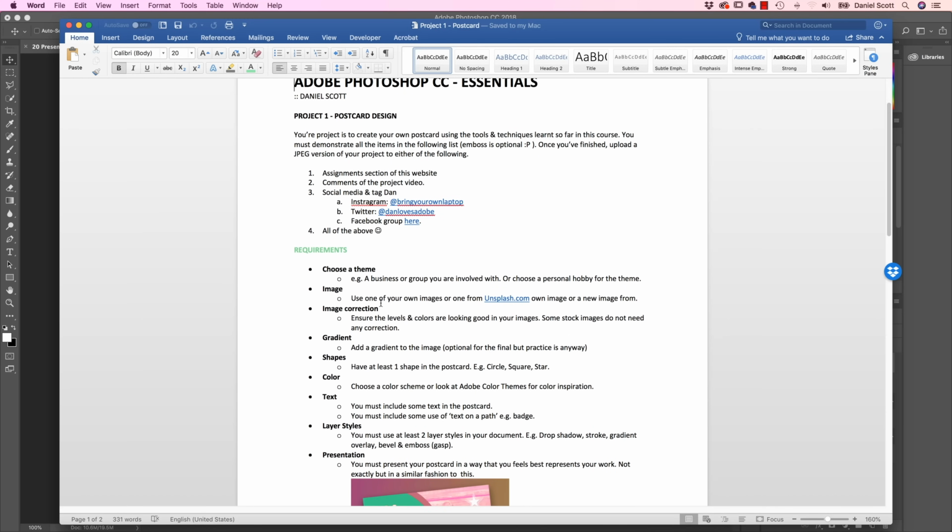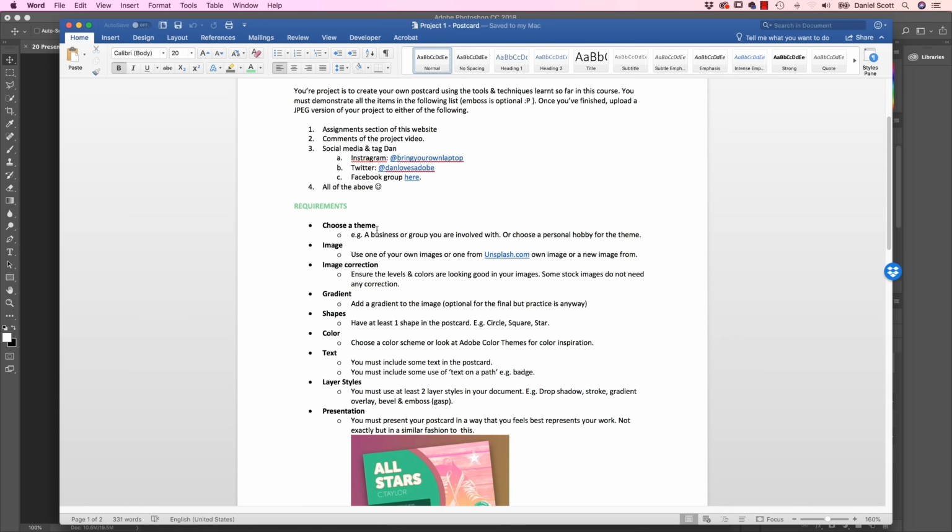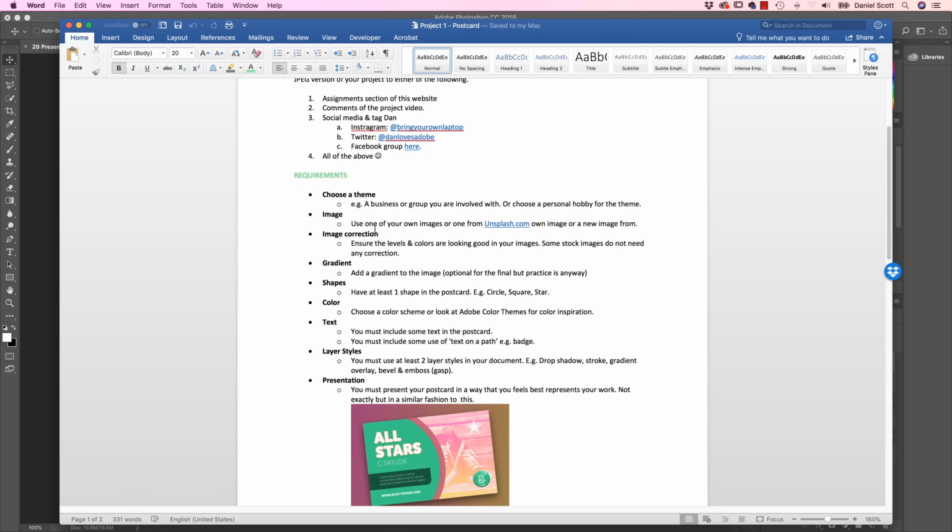So these are the requirements. Okay, so you choose your own theme. You might have a business you work for, your own kind of side hustle that you do stuff for. It could just be a church group or a social group or anything you can think of to do a postcard for. Choose your own image. You might use one from your cell phone, or if you're a photographer, use one of your own, or go grab one from Unsplash.